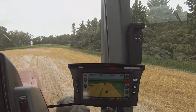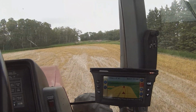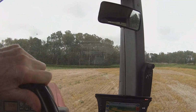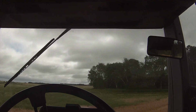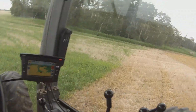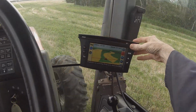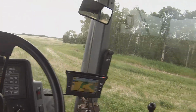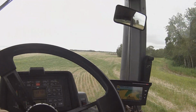So, let's see, where did I leave off here? You can't go by the green stuff because it takes a while for that to die, even though it's been sprayed. But according to that screen, right about now, oh, let's hit our coverage. And we're missing.